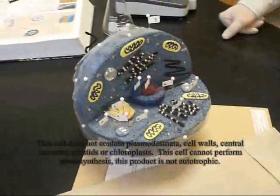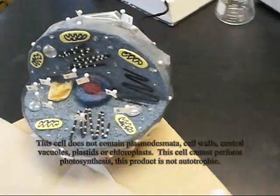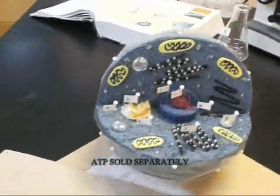This cell does not contain plasmids, mitochondria, cell walls, central vacuoles, plastids, chloroplasts. This cell cannot perform photosynthesis. This product is not autotrophic.